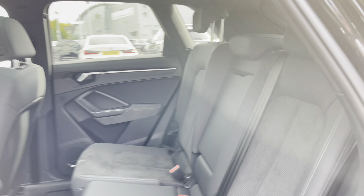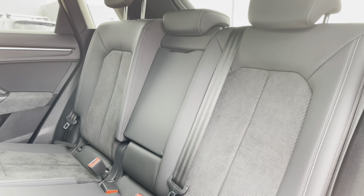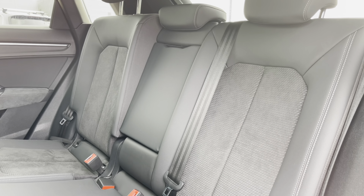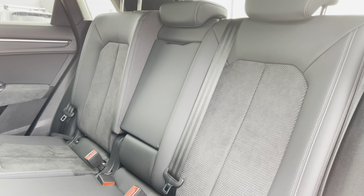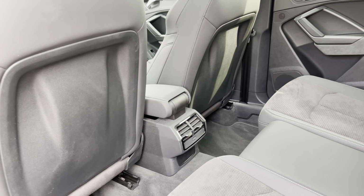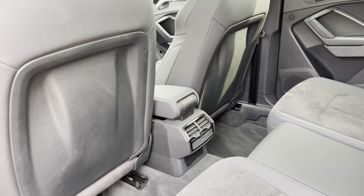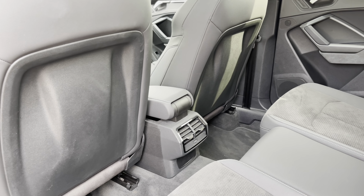Coming to the rear and opening the rear passenger side door, we can take a look at this car's interior, with the seats being finished in the leather and Alcantara material, giving a great amount of comfort to the rear seats. The rear seats do also feature an armrest for the rear passengers, as well as feature the child ISOFIX anchor points, allowing you to easily install a child car seat into the rear of the vehicle. Taking a look around, we can see there's plenty of legroom for adults and children alike, making this a very practical and spacious compact SUV.